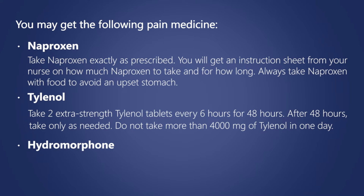Take 2 extra strength Tylenol tablets every 6 hours for 48 hours. After 48 hours, take only as needed. Do not take more than 4,000 milligrams of Tylenol in one day.